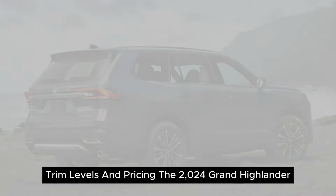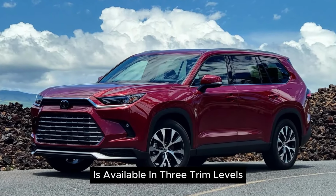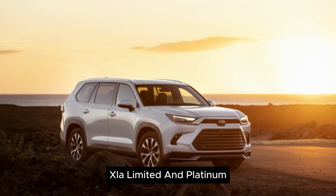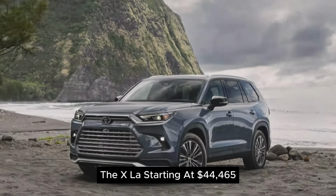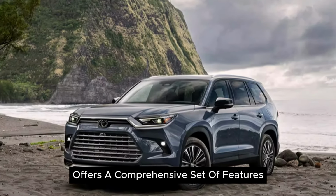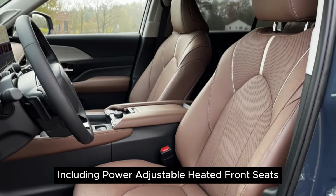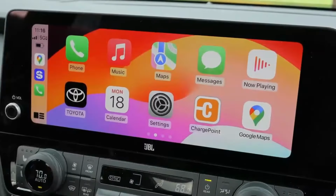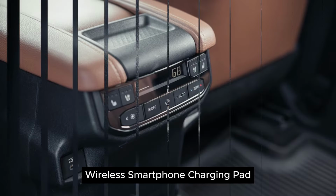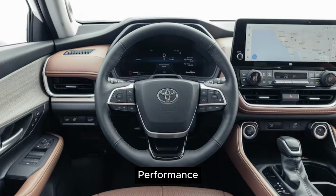Trim levels and pricing. The 2024 Grand Highlander is available in three trim levels: XLE, Limited, and Platinum. The XLE, starting at $44,465, offers a comprehensive set of features, including power-adjustable heated front seats, a 12.3-inch infotainment touchscreen, wireless smartphone charging pad, and driver assistance features.